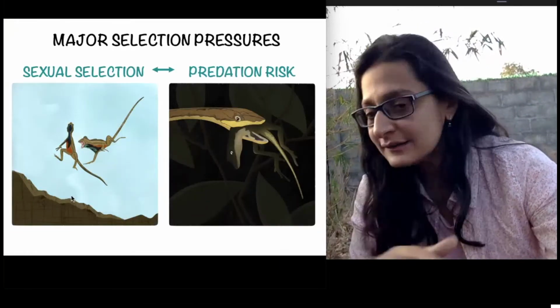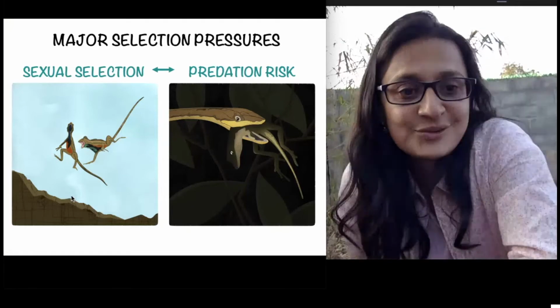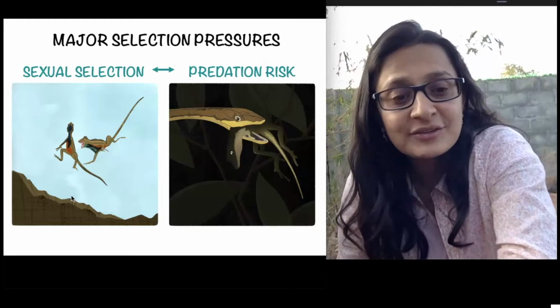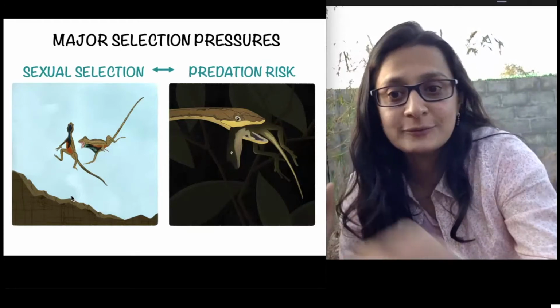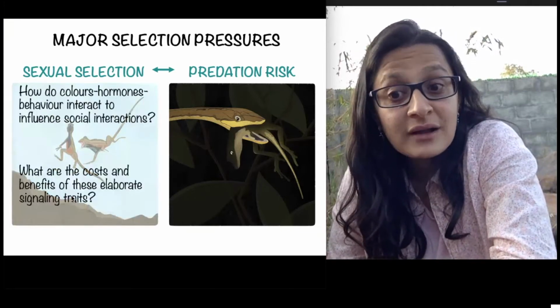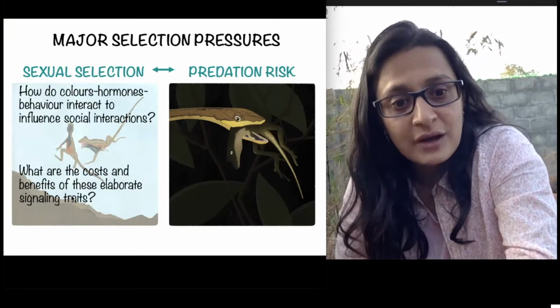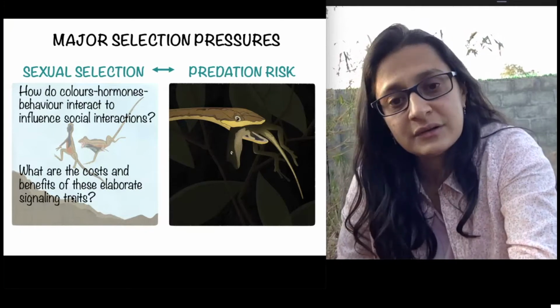So over the last 8 years or so, we found ourselves studying these two selection pressures more than any others, sexual selection and predation risk, and often the interplay between the two. Right? And we've asked questions like this. How do hormones, colors, and behaviors interact to influence the social outcome? What are the costs and benefits of these elaborate signaling traits?